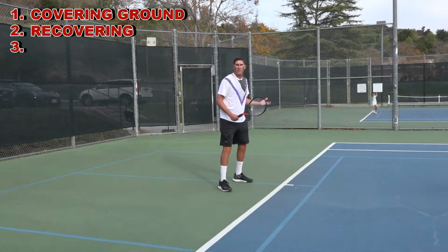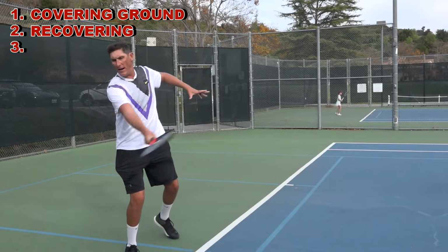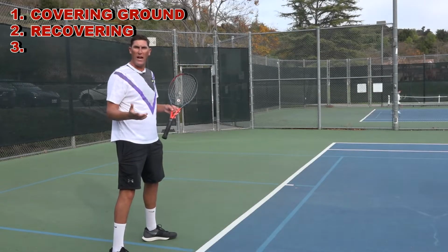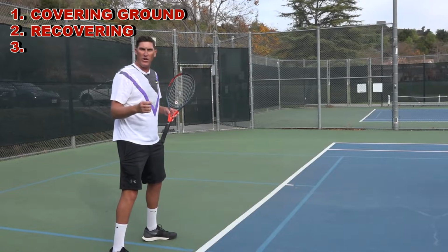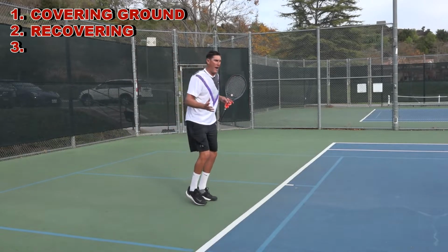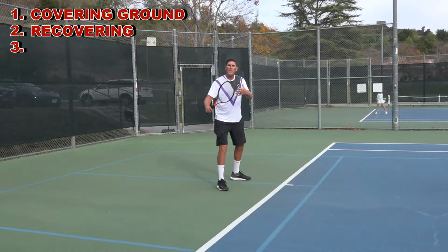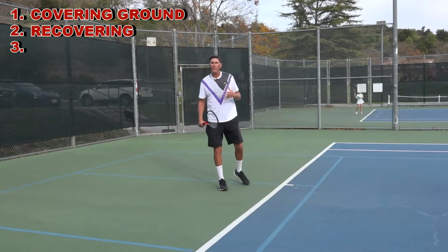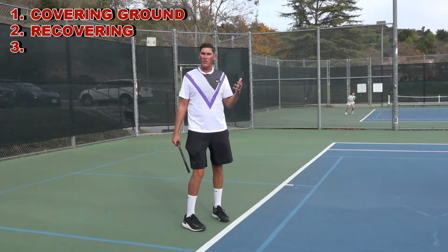The second idea is recovery. I'm going to say come from the middle of the court here. If I run a ball down in the corner and I get to this spot out here and I've got to recover because the rally's still going, I think it's common for a lot of players to hear from their coach, shuffle step. So we're shuffling all the way back, and I probably made 6 moves there. To me, I'm not recovering quick enough to stay in a point with a player who hits a solid ball.